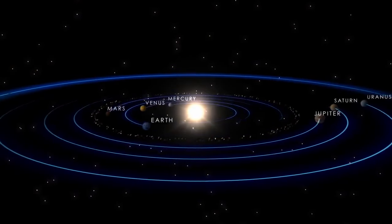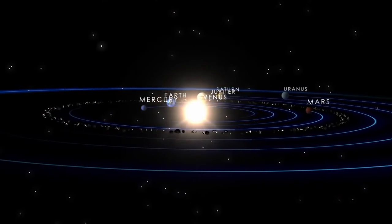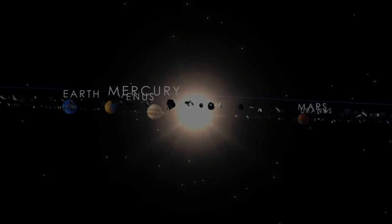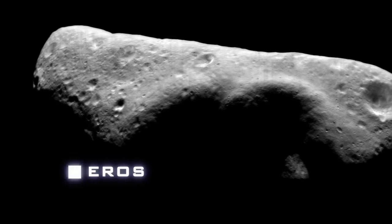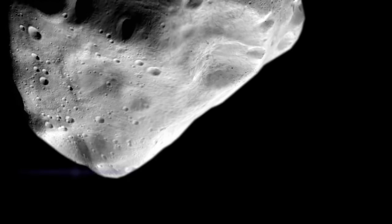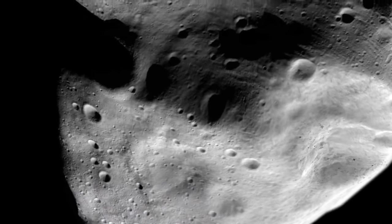Such studies will be revolutionary in their own right, and by applying Webb's capabilities closer to home, astronomers will better understand planetary systems. For example, how do our asteroids, comets, and other small bodies like Pluto relate to the objects that create the dusty disks around other stars?